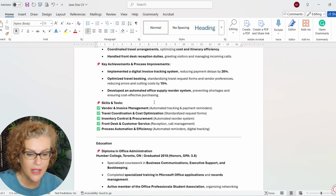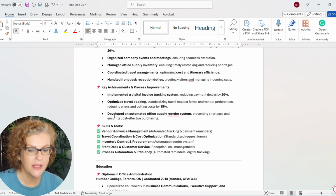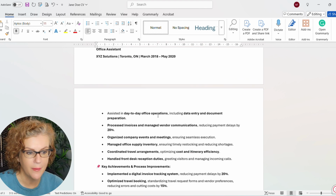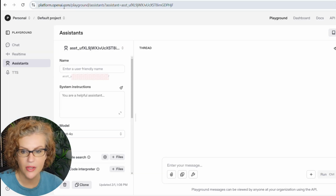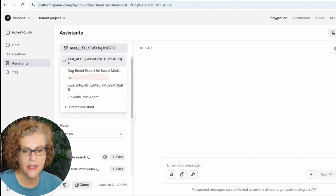So this just really provides a lot more detail that we can use in a system to pull out relevant points to a job description, right? And it's already there for you. So we're not going to send this necessarily to apply to jobs, but there we go. So in order to do that, we're going to create an assistant.